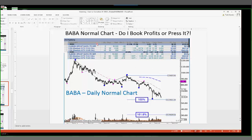So this was a trade I was in. This was Alibaba. And let's see, I had the 63-65 call spread going, which I was short the 63s, long the 65, so that's a bearish trade. I was up some money in the trade, and I'm looking at the measured move target coming down.